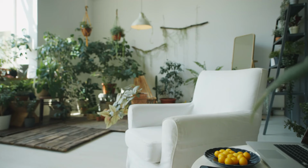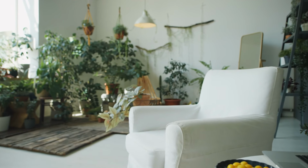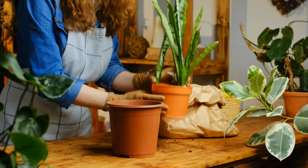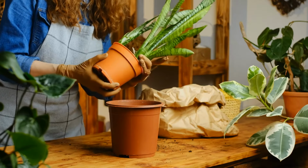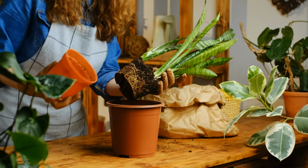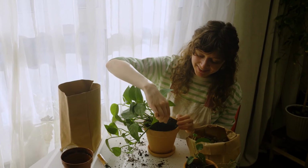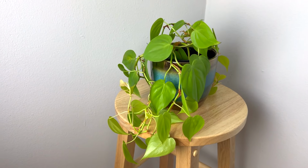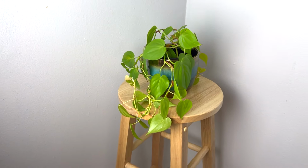1. Keep plants to reduce dust. Did you know that some indoor plants can actually help keep your home cleaner? It's true. Plants like snake plants and pothos not only look great, but also improve air quality and naturally trap dust. I've got a few of these green friends scattered around my house, and I've noticed a significant difference in the amount of dust that settles on my furniture.